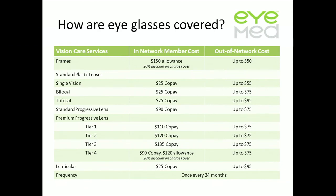No, the lenses, so lenses for your glasses and contact lenses are every 12 months, but the contact lenses are in lieu of frames. So I could get new lenses. If I wear glasses every day and I don't need contacts, I could get new lenses every year, and there's still a full benefit for that, every 12 months.